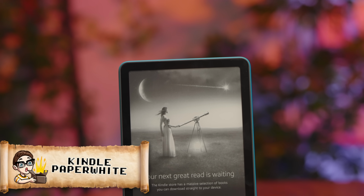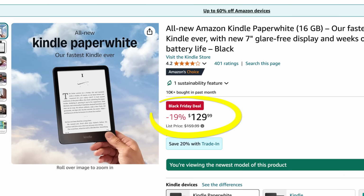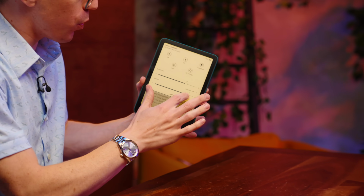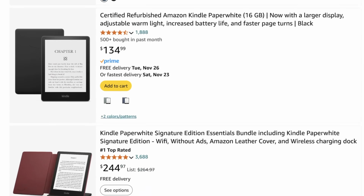Something else I found myself really enjoying is the new Kindle Paperwhite. So this guy's like 150, 160 bucks, certainly not cheap, but the screen is terrific, the backlight's terrific, the fact that you can go warmer on it, so if you want to change the actual color temperature of the display. Now, there are a lot of options for ebook readers.